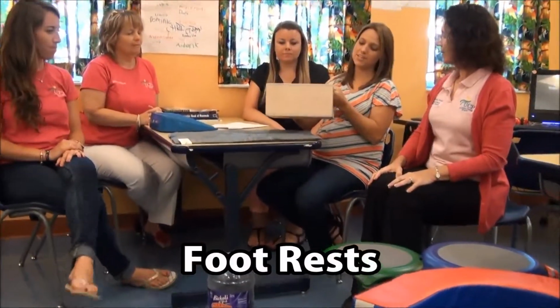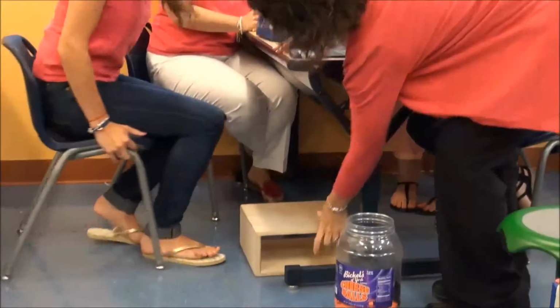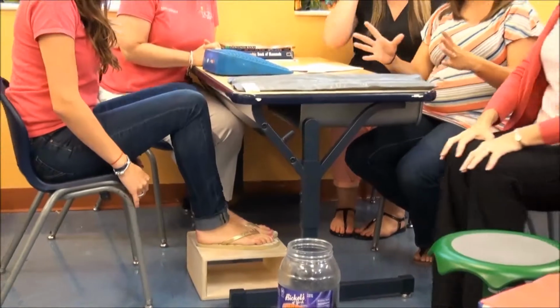Another tool that we use is this block. They can put it under the desk when they're sitting, and we'll let Jess demonstrate that. And they can put their feet on. This helps children whose feet are not touching the ground. That way they can get the stability and they can still feel the ground, so they're not swinging their legs and distracted by all the movement. It helps them get stable, and so they can focus their attention on what's going on in the classroom.